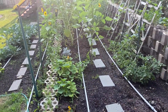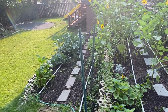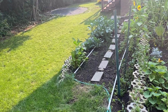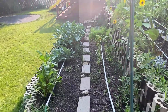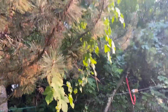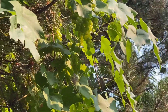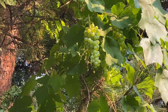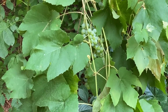So I have some more tomatoes and squash and cucumbers and things down there, and some broccoli and cabbage and peppers. And here's a little bit of chard left. And in my tree, I have some grapes that are growing through my tree. I don't know if you can see those grapes hanging there. We had some neighbors over for dinner for a barbecue the other day, and their daughter came and asked if we had a grape tree, because we had all these grapes hanging in our tree.